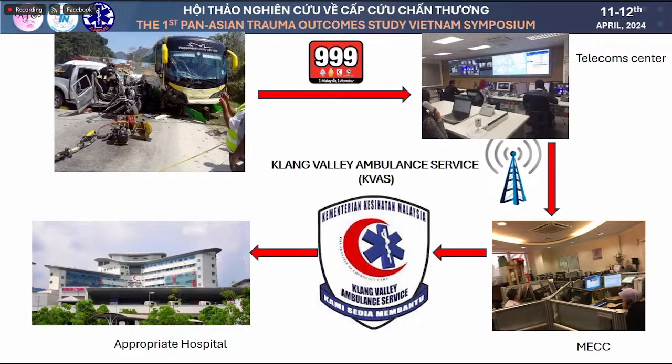The push for having the Klang Valley Ambulance Service was when the auditors of the country audited the pre-hospital care service. 85% of the time we did not manage to reach the response time for P1 cases, which are the severe cases, within 9 minutes as stipulated. So it's a very sad state. So at least they started to move to establish the Klang Valley Ambulance Service, which has more leeway, more access, more ambulances, and more paramedics. At the moment, the limiting factor for this service is the lack of ambulances.